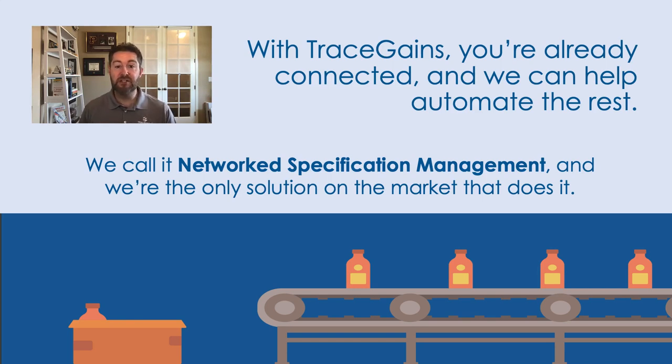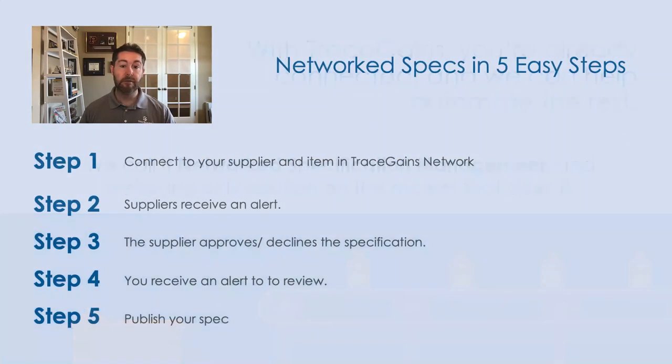And to speed up specification creation and updates, in fact, the industry we serve, companies find that on average about 80% of their suppliers are already on TraceGains Network.